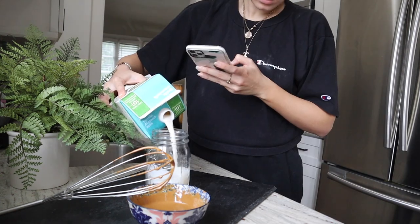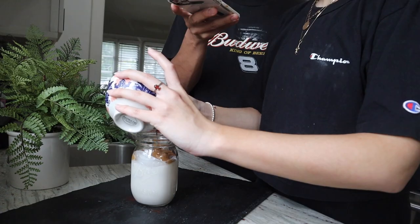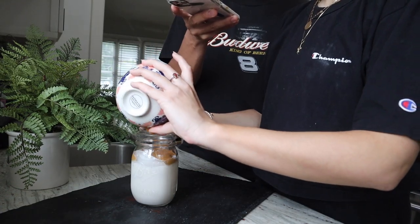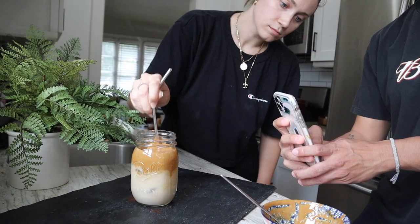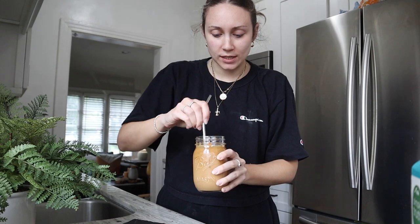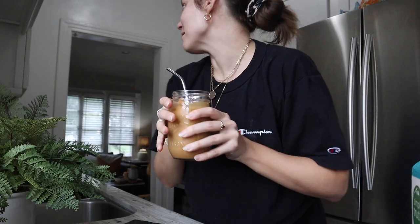Almond milk. Probably gonna be sweet because I put a tablespoon of sugar in it. It looks delicious. Kinsley, moment of truth. Oh my God. Babe, no. No, this is delicious. It's strong. It's good though. Well, this was a success.